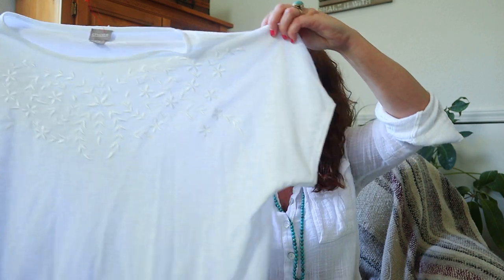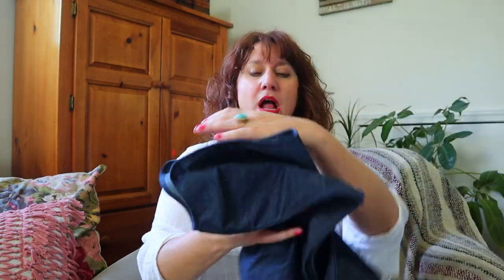3 is an XL. This has everything going for it in terms of selling on eBay online because it's an XL, it's white and it's linen, and then it's got like crochet embroidery around the neckline there. So that's like an easy $20-$25 for me.